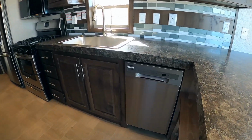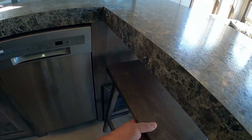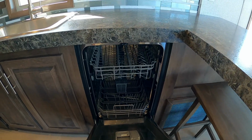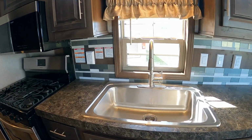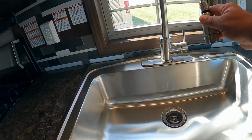You got a nice dishwasher here. Check this out. No, it's a Frigidaire pot scrubber. There you go. Throw all your dirty dishes in there and let them do the dishes. You got a big farmer sink, stainless steel faucet with the pull-out sprayer.